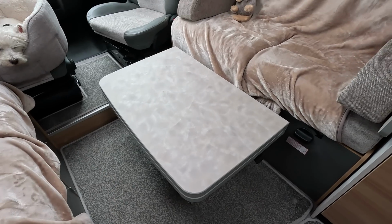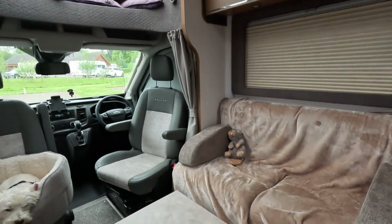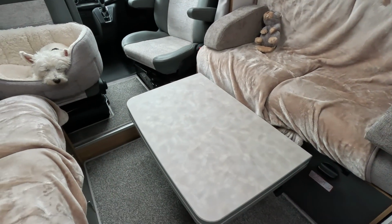Now, Peter Vaughan had the bed made up, so I'll put a link to that so you can see how the bed's made up.